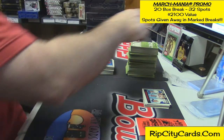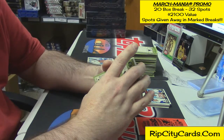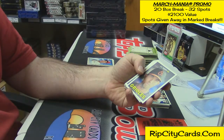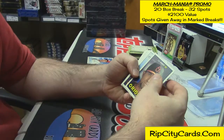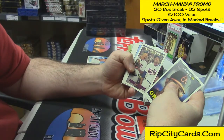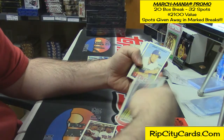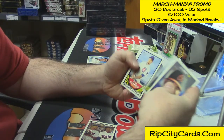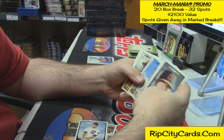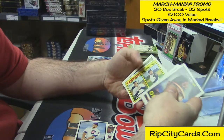Let's see what we got here. But make sure that you have got an ad blocker installed and up. Twins, Terrors, Buxton and Sano. Kyle Schwarber, New Age Performers. Bird and Pazos.